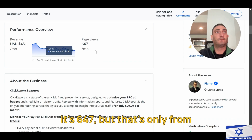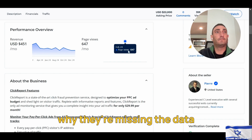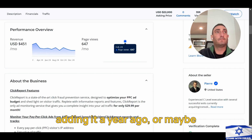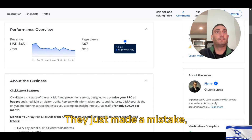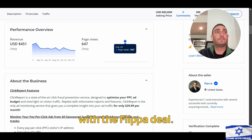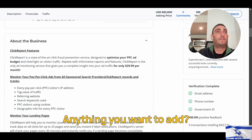$330. The page views, it's 647, but that's only from February 24. So I'm not sure why they're missing the data point here of only adding it a year ago. Or maybe it's from this month. They just made a mistake with integrating this with the Flippa deal. It's hard to tell. Anything you want to add?